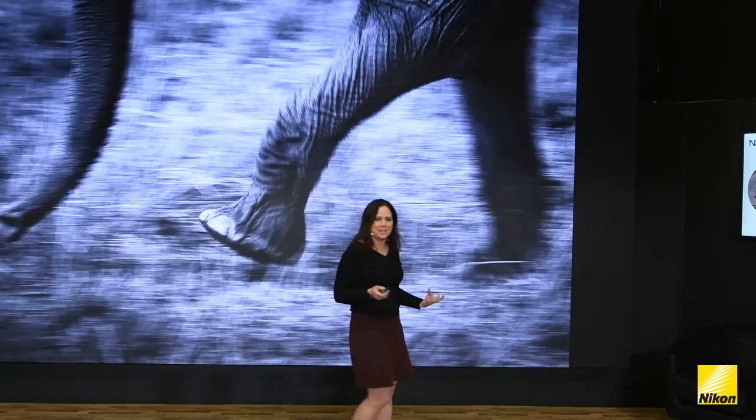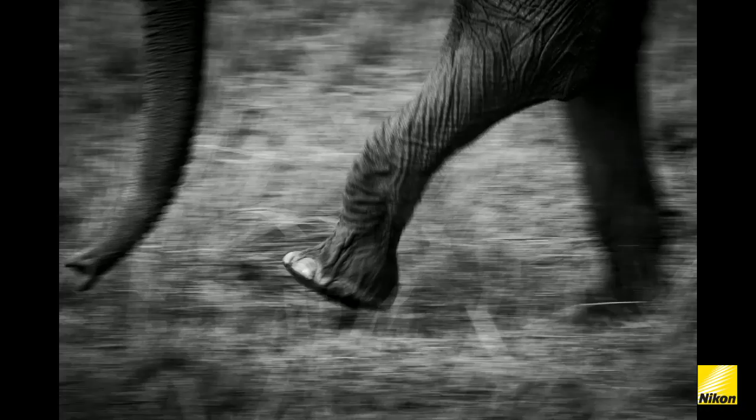Because the animals are always on the move. Unless you're photographing koalas, who sleep 22 hours a day or 20 hours a day?